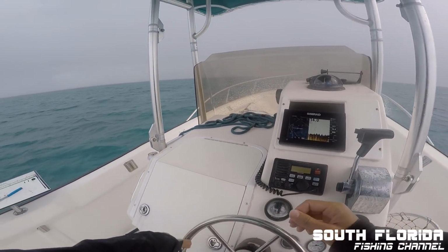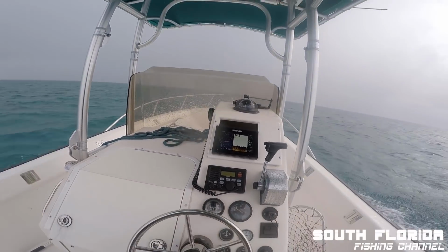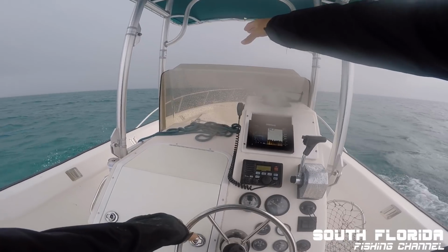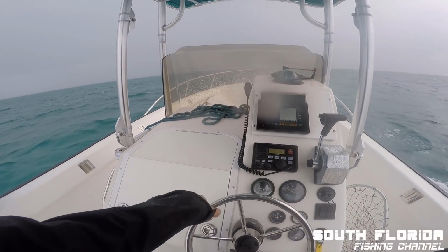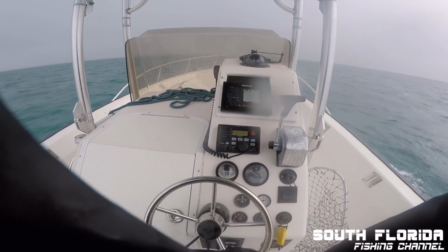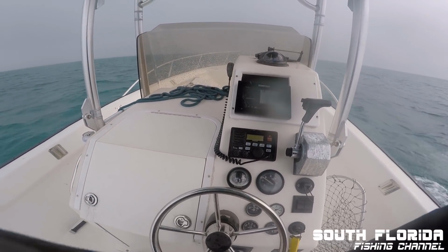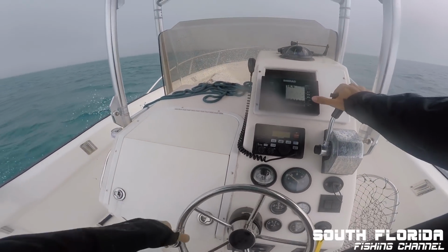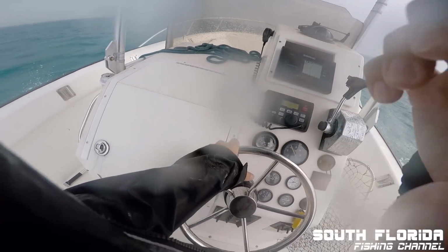All right, moving spots. And here comes the rain, full force. It's about 30 yards in front of me. 20 yards. Oh man, it's about to hit. It's coming. It's coming.